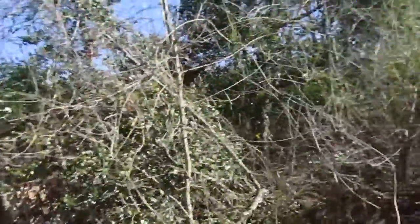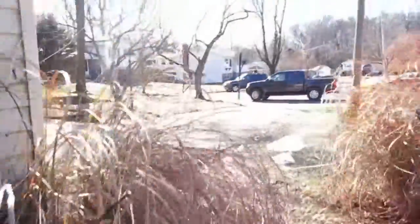Decent-sized backyard. There's just a bunch of trees and stuff back here, though. The main part of the roof up top there looks good. Yep, and that's it.